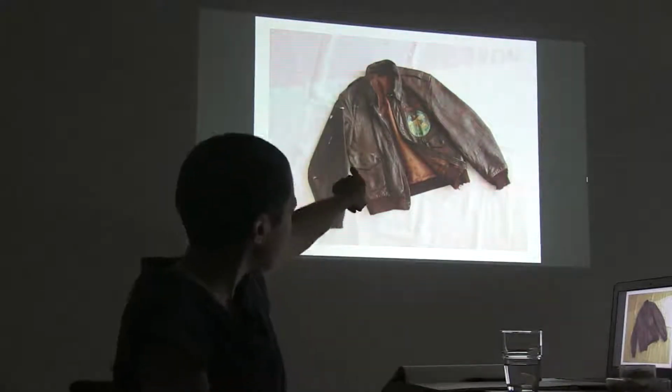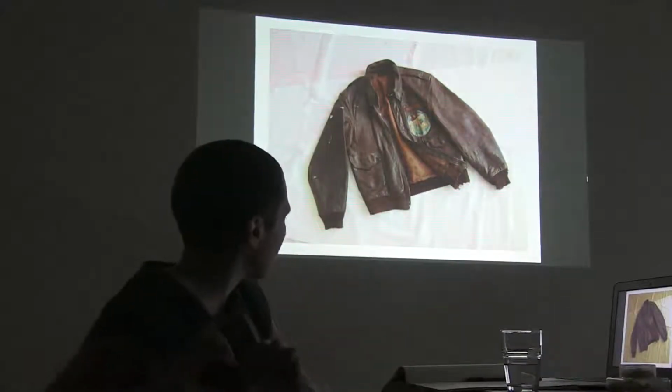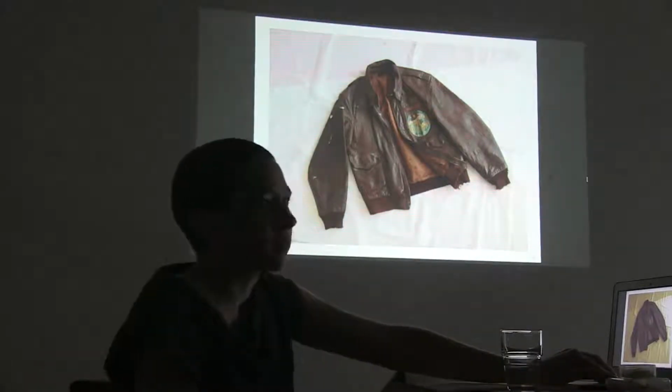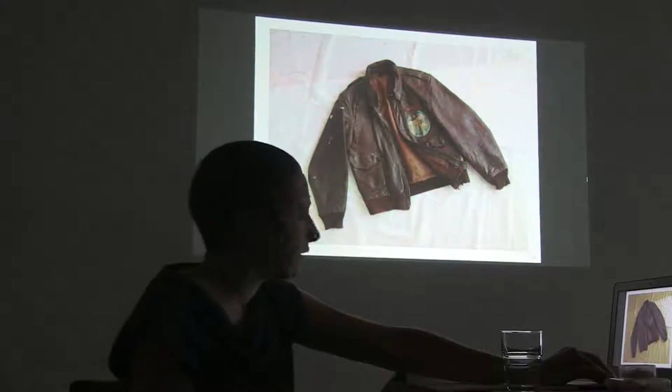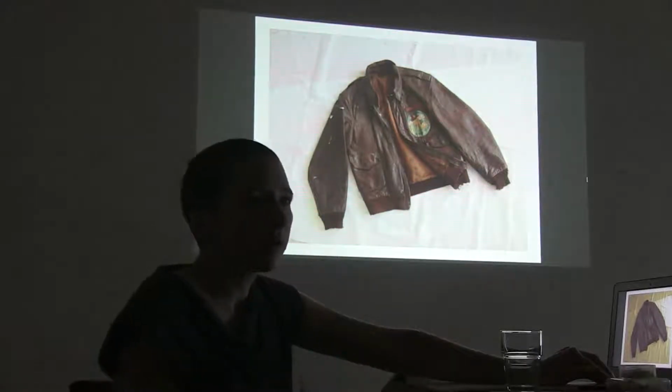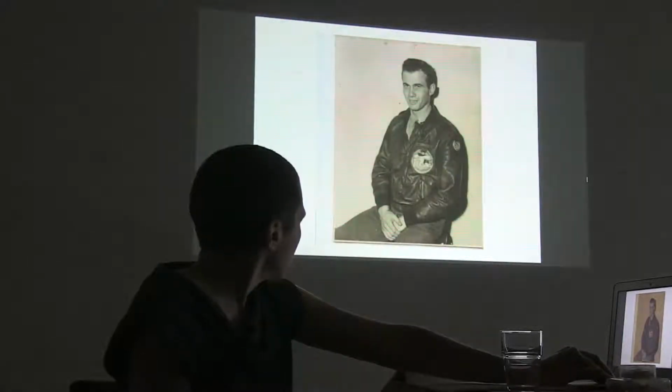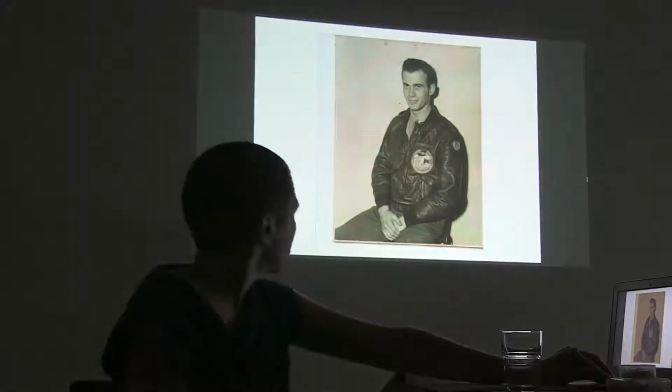This emblem on the front is Uncle Sam dropping a bomb from the air. These were really common. The different bomb groups all have their own emblems that were painted on the jackets. So they're treated like a real monument that you wear, a warrior object that's also a record of this experience. There he's in his jacket. He must have been 22.